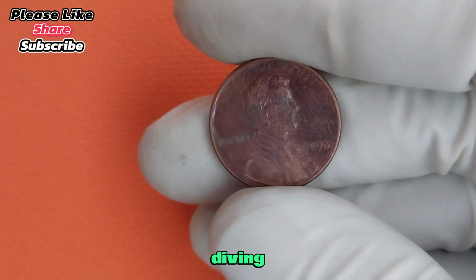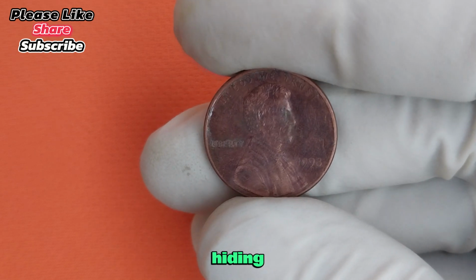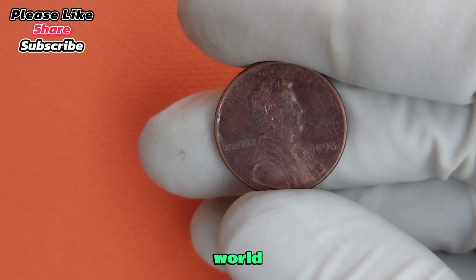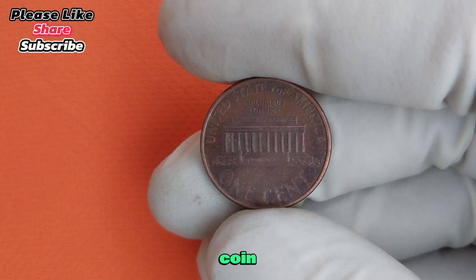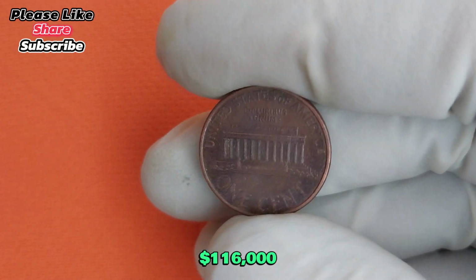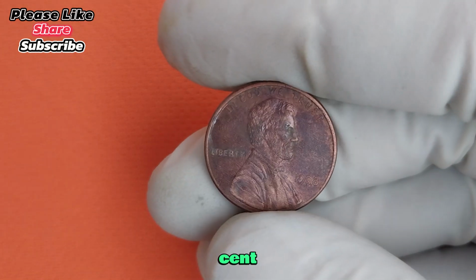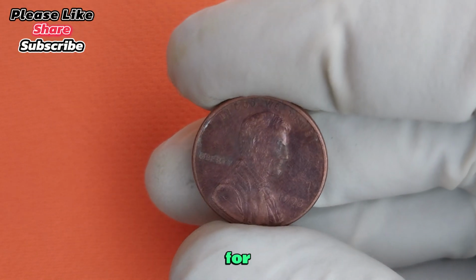Today's video, we're diving deep into the unbelievable story of a tiny copper coin that could be hiding in your pocket change, a humble little penny that has shocked the numismatic world. We're talking about the 1998 D Lincoln 1 cent coin, minted in Denver, with a jaw-dropping potential value of $116,000 in today's market. That's right, a coin worth just 1 cent at face value could turn you into a five-figure fortune holder if you know what to look for.